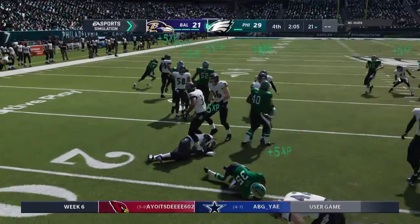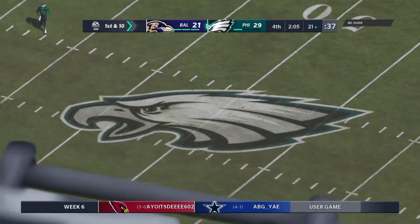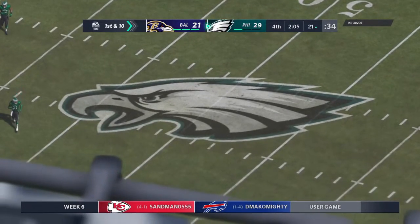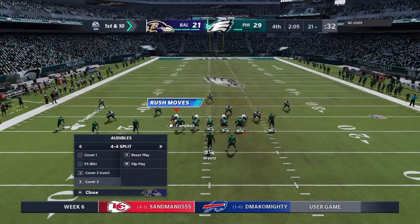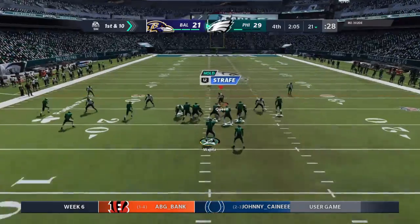And he'll take it a yard or so past the 20, call it the 21. The Eagles take over 1st and 10 at their own 21-yard line. The Eagles offense set to begin their next drive. After the touchdown we just saw, we have a brand new ball game.